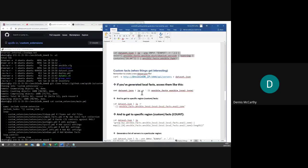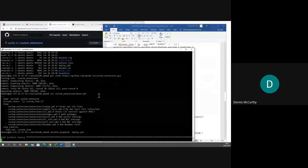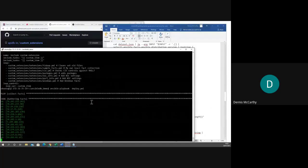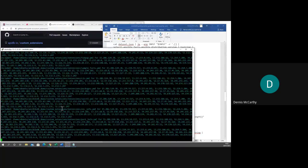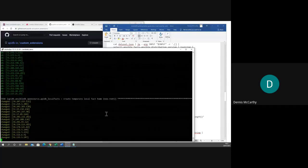So again, let's just run Ansible. So you don't have to do anything. You literally pull it down, hash out what you don't want to run, and just run it. So it's now going to take probably a minute or two to run. It's going to go and collect all that data. And I'm going to pass to Toby to just talk through some of those tests, some of those collections and why they're useful, why you want to do it.